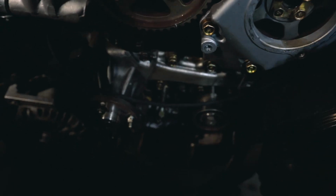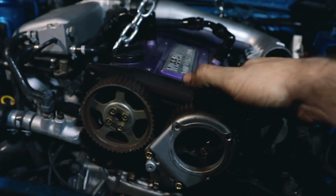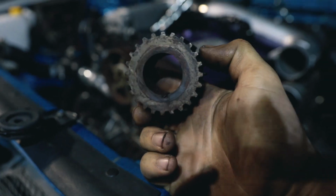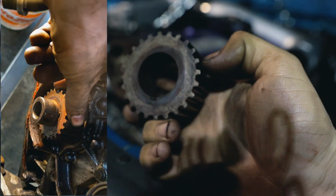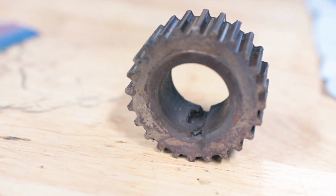Down here on the crank, we have the timing gear, which the timing belt goes on and it connects to the cams, and that's what keeps the timing the way it's supposed to be. Well, this was not lined up how it's supposed to be. It had play in it, which is a no-no. And you could see right there that it got chewed up.